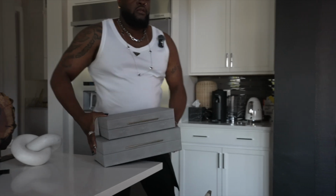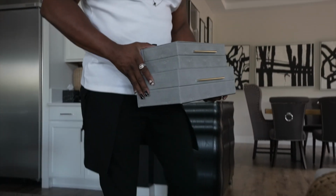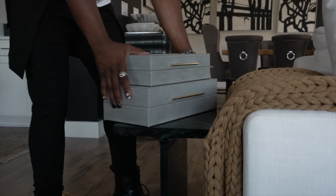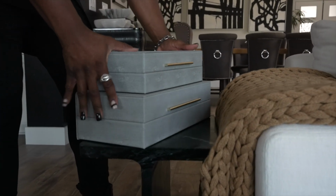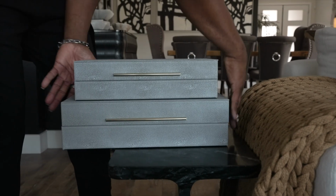The next item are these Chagrin boxes. I'm not sure exactly what Chagrin stands for, what that material is, but it looks like snakeskin, but it's not really snakeskin. I like these because I like the texture of them. It kind of feels a little like leather. So they're like leathered on top. I think these actually would wear a little better than the Chagrin. Sometimes Chagrin scratches a little bit and it shows wear a little faster.